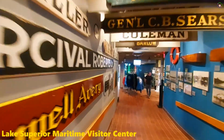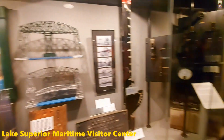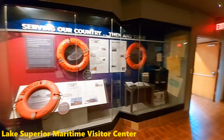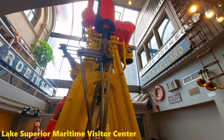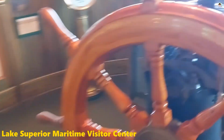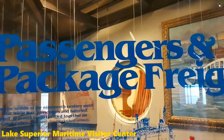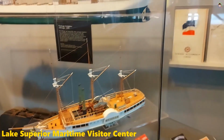The Lake Superior Maritime Visitor Center is a museum operated by the U.S. Army Corps of Engineers. Exhibits demonstrate the history and operations of the Upper Great Lakes commercial shipping and the aerial lift bridge. Many visitors particularly enjoy the 3 historically accurate replica cabins and a pilot house from typical ships which plowed the waves of Lake Superior in years past. A 3-story steam engine, 50 scale models, and many interactive displays are available for visitors to explore.